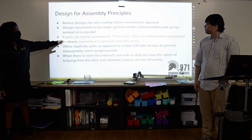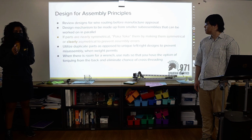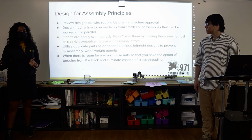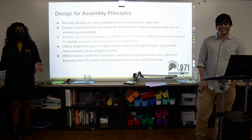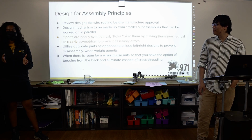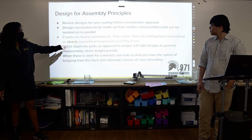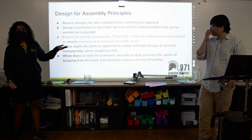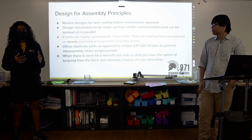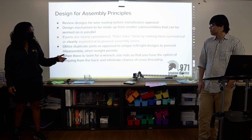And this one in yellow is that parts are nearly symmetrical. We want to keep things as symmetrical as possible so they don't get mixed up. If you put the plate on the wrong side, or epoxy on the wrong side, now you have an issue, and that is something you'd like to avoid. If they're the exact same part, it doesn't really matter where you put them. Or they should be clearly asymmetrical. If you don't have the weight to make two things completely symmetrical, make sure that they look significantly different and it's not just one hole that is making or breaking that side.